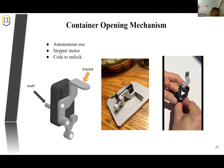Okay. Another question I have is, what's the range of travel for this robot? We intended our design to be used exclusively for the Cal State LA campus. Oh, inside the campus? Yes. Okay, so road condition should be excellent. Okay. Thank you. You're welcome.